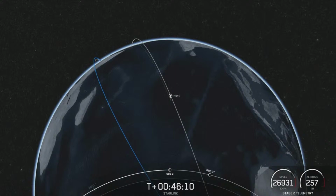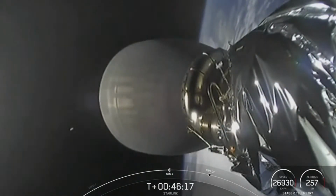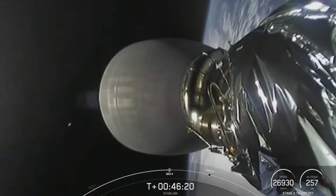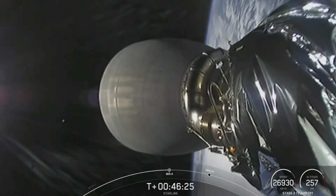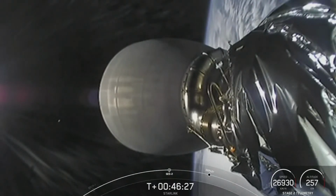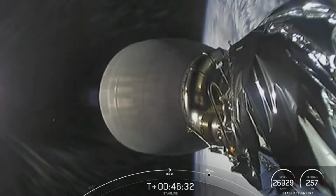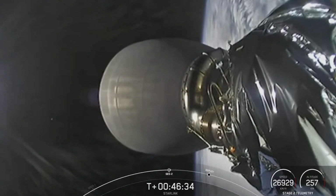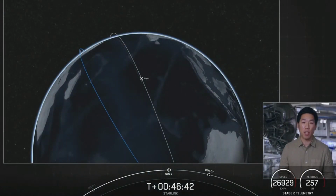And just like that, successful startup and shutdown. And now we're waiting for confirmation of a good orbit for the second stage. We don't hear the callouts, but I am hearing from the teams that we do indeed have a good orbit. We have another 20-minute coast phase before we deploy our batch of Starlink satellites into orbit.